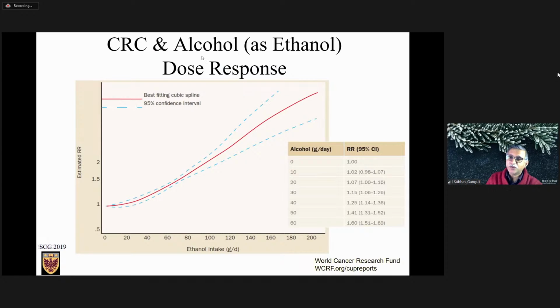What about alcohol, you ask? Well, guess what? It's not good for us. Basically a straight line, and a drink of alcohol is about 10 grams a day. The more alcohol, the more colon cancer.